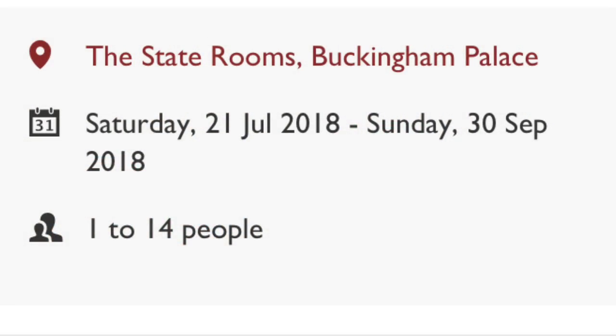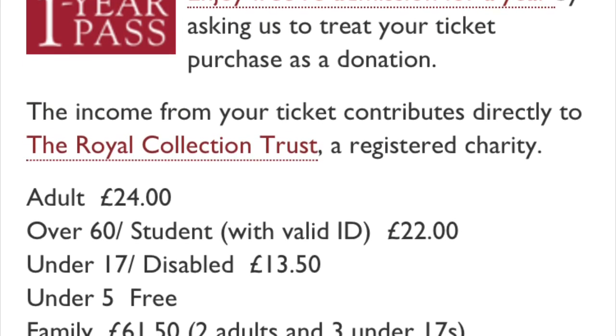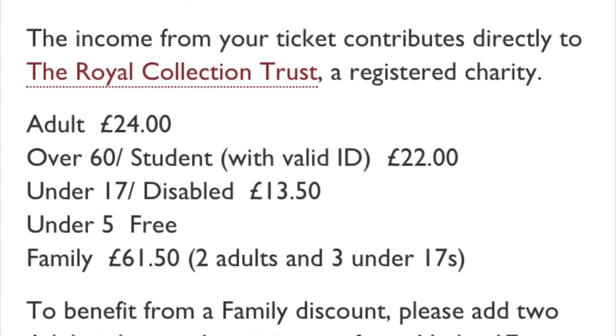The state and semi-state apartments are now open at Buckingham Palace for the 2018 summer season, from the 21st of July 2018 until the 30th of September 2018. Here is some information on pricing. Please also visit the Royal Collection Trust website for further details.